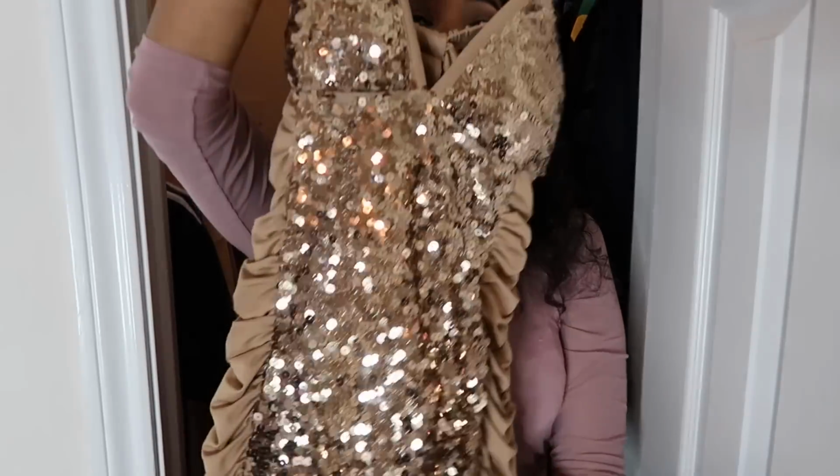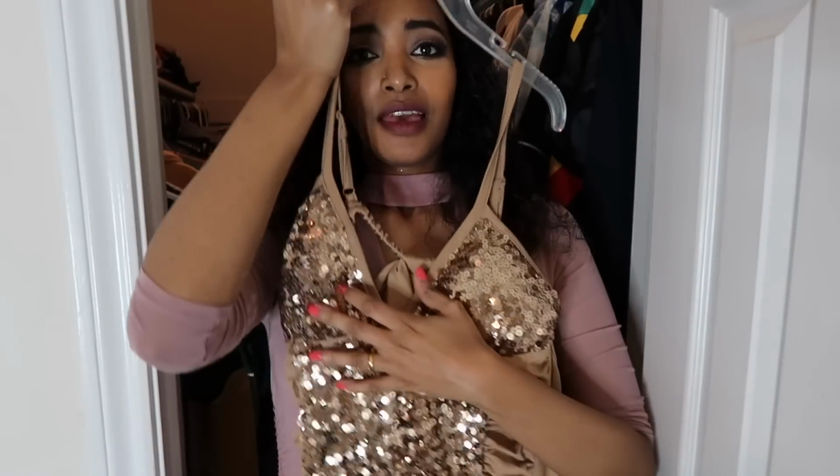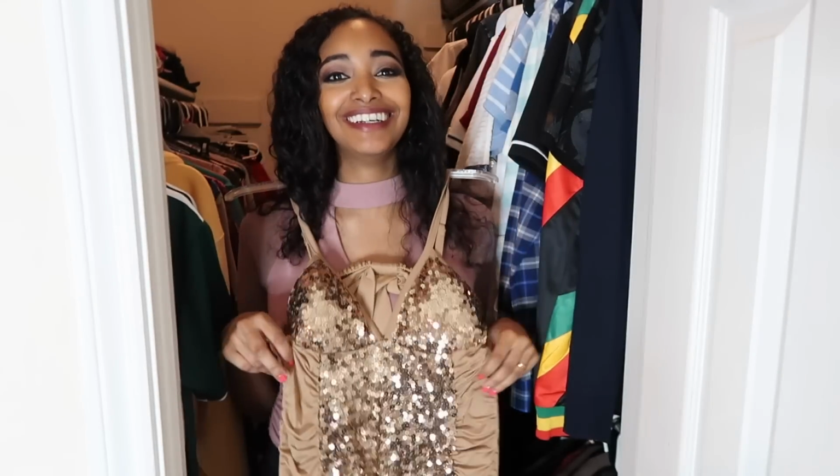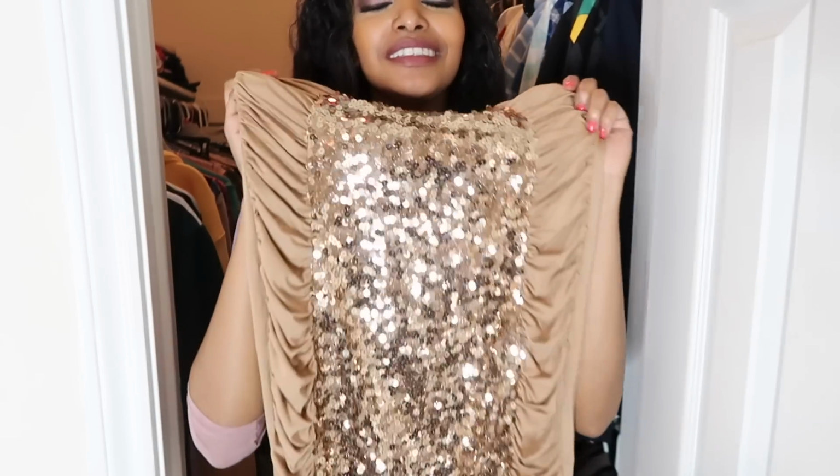The front is basically this gold sequin to the bottom like that. Let me show you guys. I was thinking I can wear this dress in front of my husband at home, but that never happened. So I'm just gonna let it go. It's so cute though. I haven't worn this dress. Literally, it's been sitting in the back of my closet. So we gotta let it go.